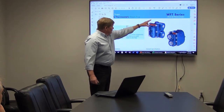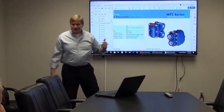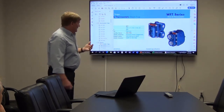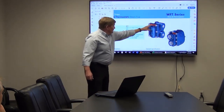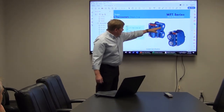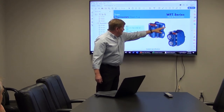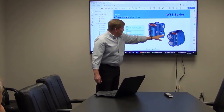And a lot of times you would see something like this. Now we call it the WFT, Watson Floating Thermostatic. A lot of acronyms with Watson McDaniel. And this is a typical floating thermostatic. And unlike what we were talking about, the inline, this is what we call a parallel connection. There's a top end, pipe comes in, condensate's coming on the top, condensate goes back out.